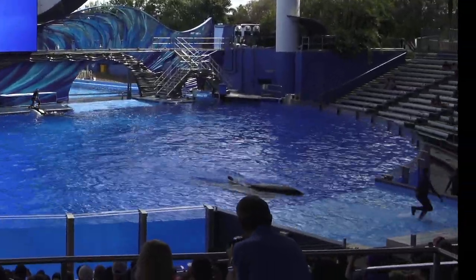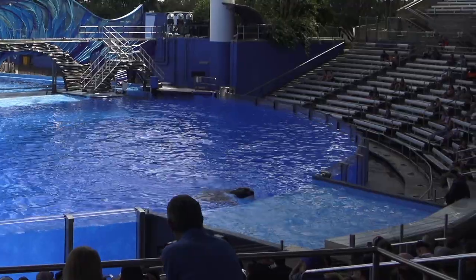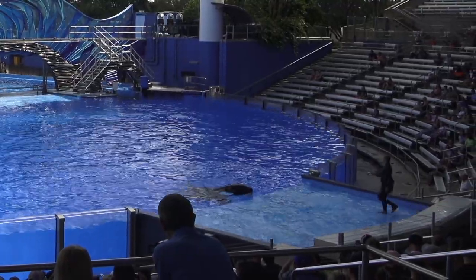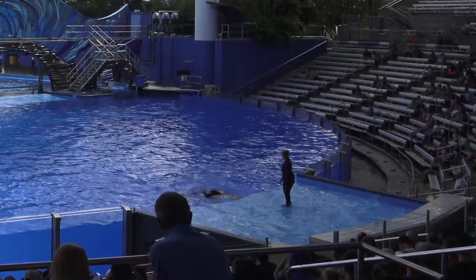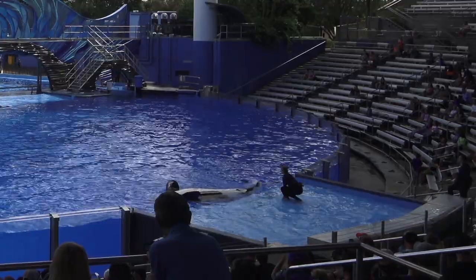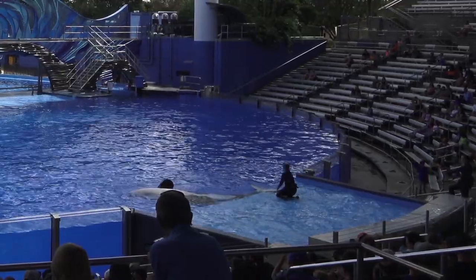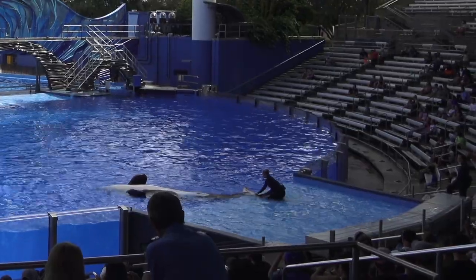Now Amy is going to ask Nalani to flip over onto her back and present her with the underside of her tail flukes. Now there's a vein that runs along the center of each lobe of her tail flukes, and this is a perfect place for us to be able to collect that blood sample. There's the signal. And you can see Nalani is laying her tail flukes very nicely in Amy's hands.